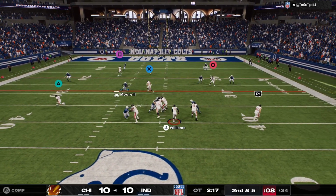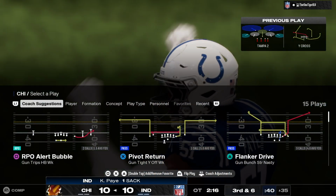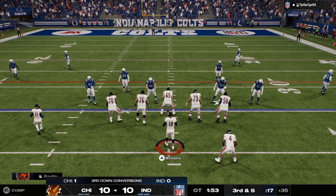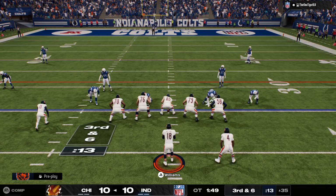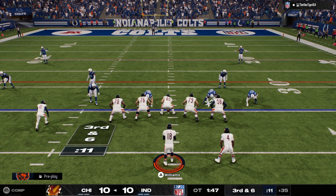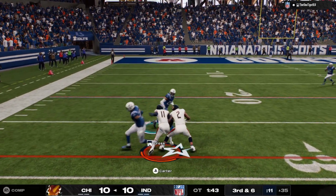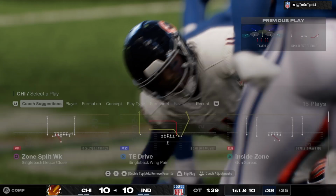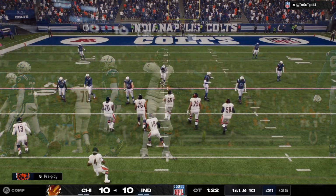From the 34. And this time they're going to get there, and they drop it. And that pushes them back. Third down coming up. That's going to be caught by Carter. And he runs this to the 25 before being brought down. They come through with a nice gain there. Gain of 10, first down.